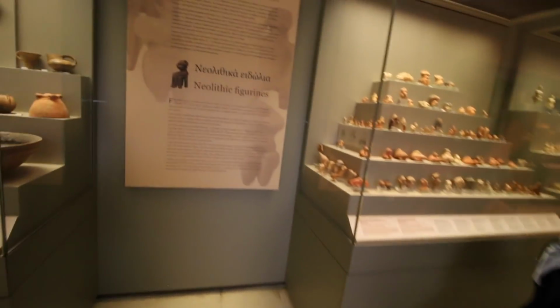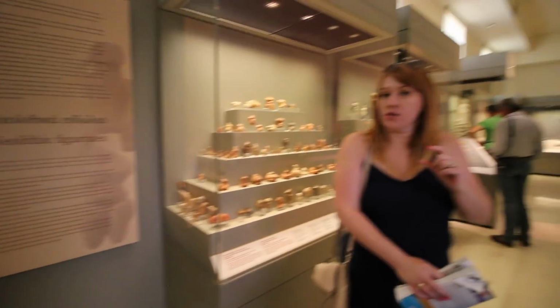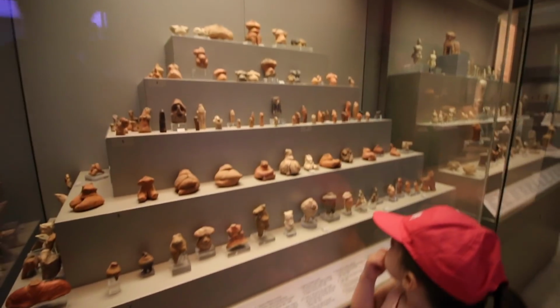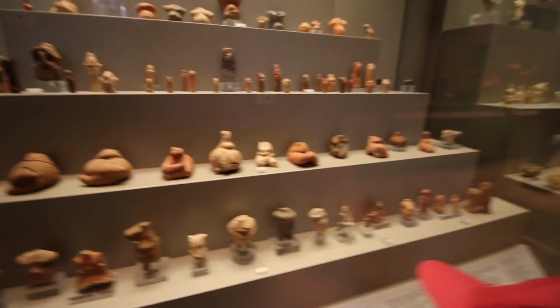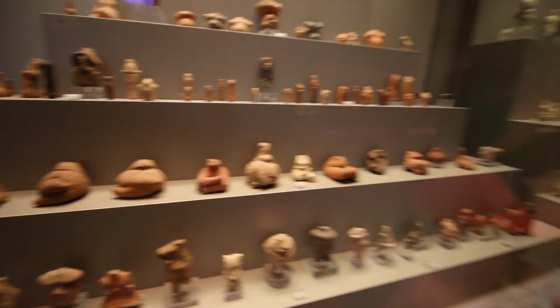Neolithic figurines. Basically a lot of it was very small size. A lot of them have to do with fertility, but often you'll see the breasts of women emphasized. That kind of sounds like fertility to me. Emphasizing very important parts of the woman's body for fertility in a sense.